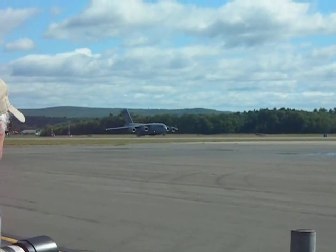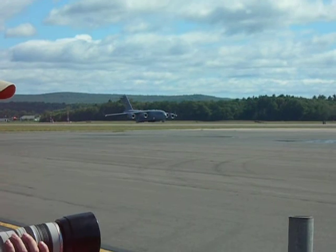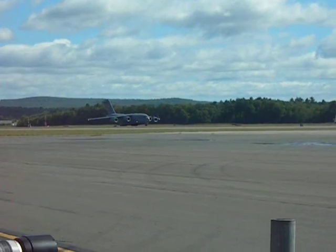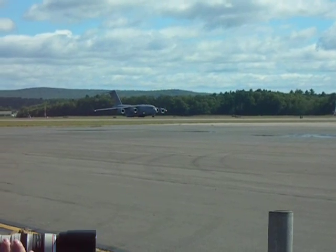As they taxi off the runway, ladies and gentlemen, this concludes today's demonstration of the C-17 and just some of its unique capabilities.